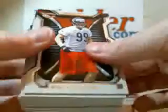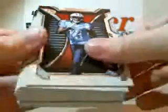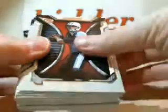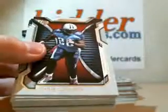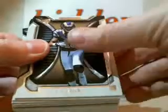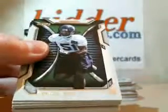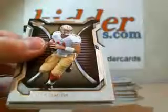McClellan rookie for the Bears. Wright rookie for the Titans. Locker for the Titans. Steelers, Wallace. Titans, Johnson. Falcons, White. Givens rookie for the Rams. Irvin rookie for the Seahawks. Gates for the Chargers. Broncos, Manning. 49ers, Smith.